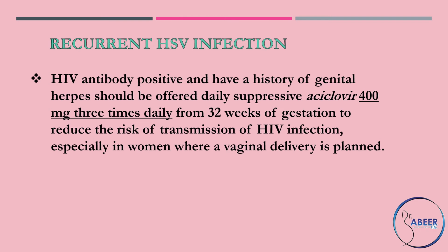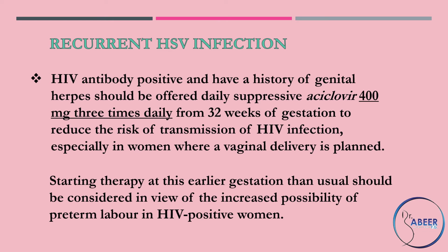Women who are HIV antibody positive and have a history of genital herpes should be offered daily suppressive acyclovir of 100 mg 3 times daily from 32 weeks of gestation to reduce the risk of transmission of HIV infection, especially in women where a vaginal delivery is planned. Starting therapy at this earlier gestation than usual should be considered in view of the increased possibility of preterm labor in HIV-positive women.